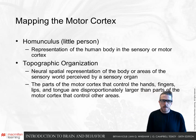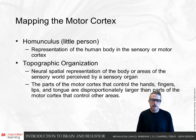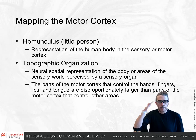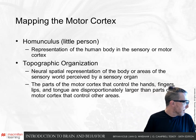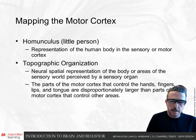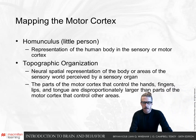And out of this research came the idea of a homunculus, this little representation of the human body distributed in our motor cortex. And this relates back to this idea, we've talked a little bit about it in the class, about retinotopic and tonotopic organization of our sensory systems. This is another similar representation of a topographic organization. There's a spatial representation of the body in the brain.